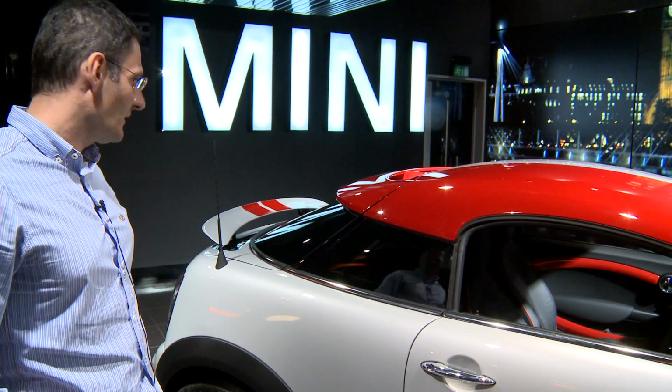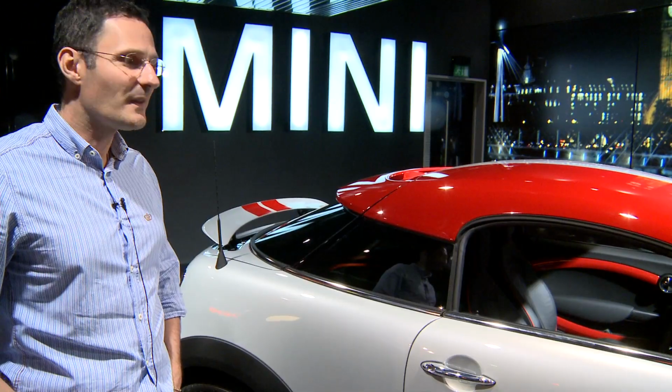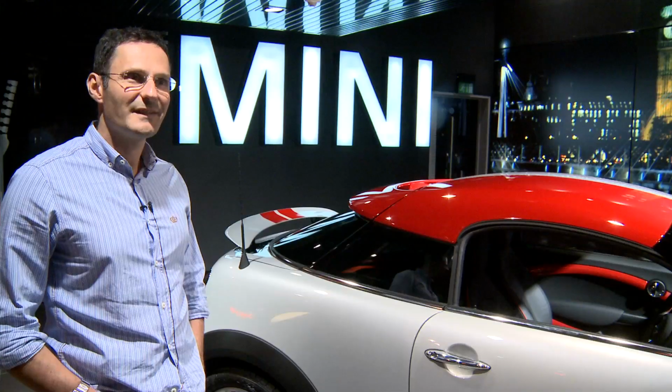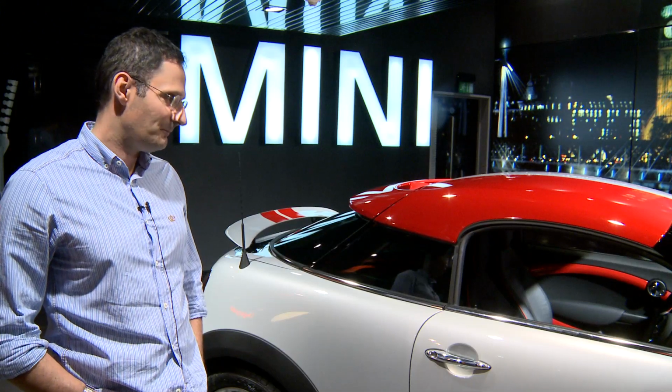One of the things my friends always say to me is that yes, the Mini is nice, but it's not very practical. But I think this time they won't say that. One of the reasons I was interested to come here today is because I really want to get one.